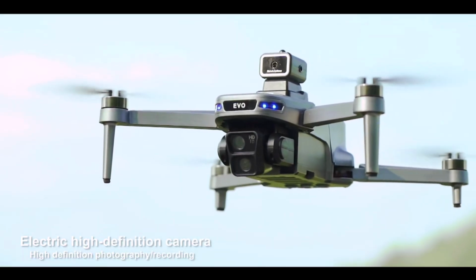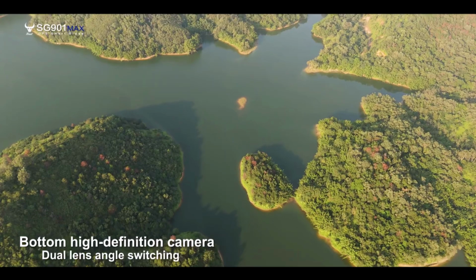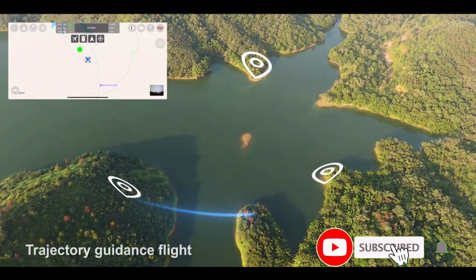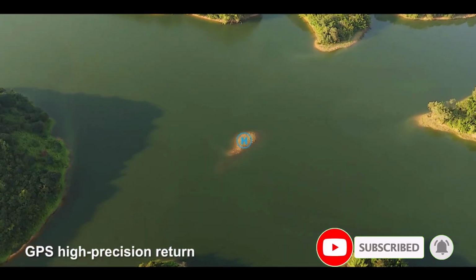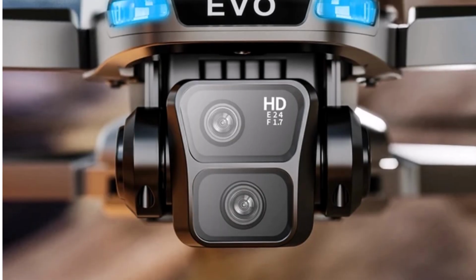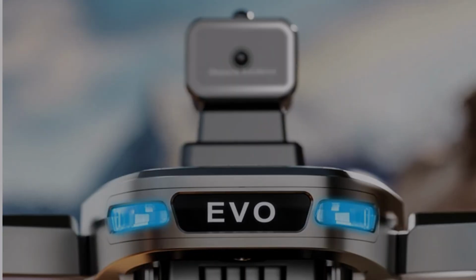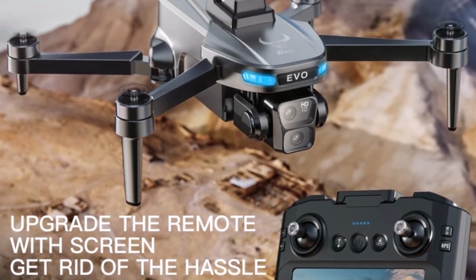no phone needed. With a flight time of 22 minutes and a control range of up to 2,000 meters, you get plenty of freedom to explore the skies. The removable battery makes it easy to extend your flying sessions. While the max wind resistance is under 10 km per hour, the stable flight control keeps your footage smooth. For its size and price, the SG109 Pro Max delivers excellent value with 4K video, GPS, and FPV streaming. If you're ready to elevate your aerial shots, this is the drone to get.